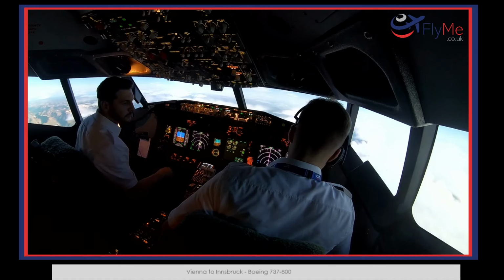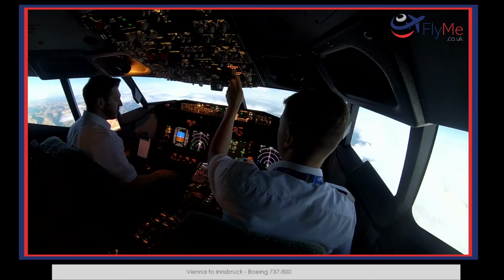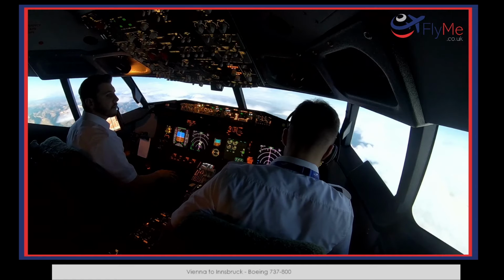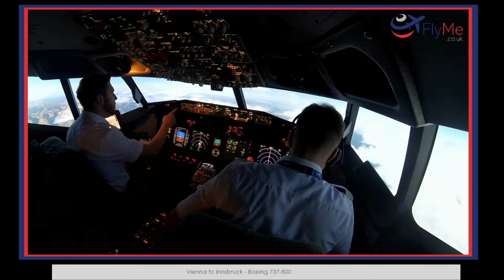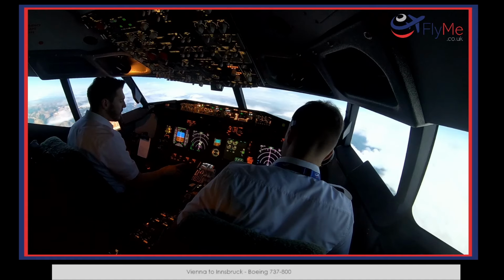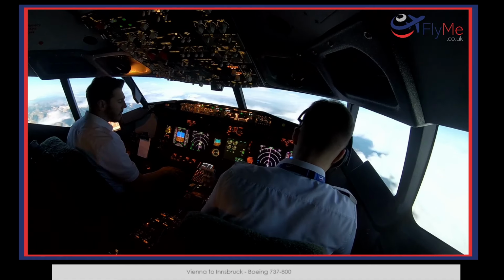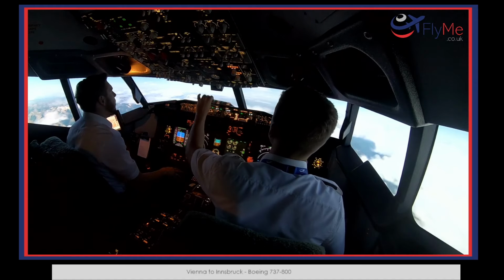Descent checklist. Pressurization, land altitude 1,900 feet set. Recall, that's checked. Check my side. Auto brake, it's max. Landing data, flaps 4, 129 knots, and the minimums are 2,900 feet. It's checked. Approach briefing, complete. That's descent checklist complete.